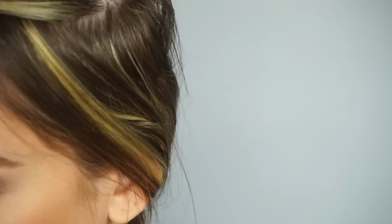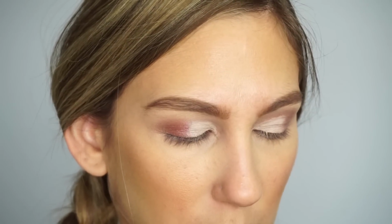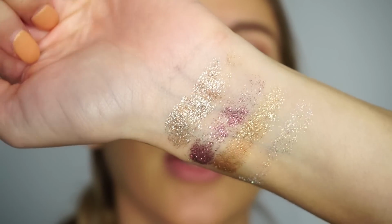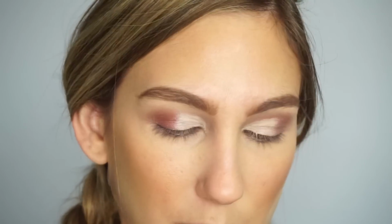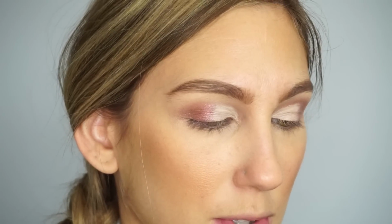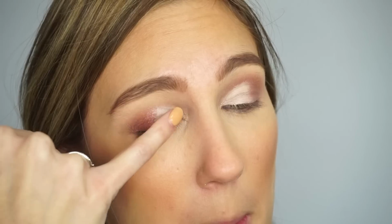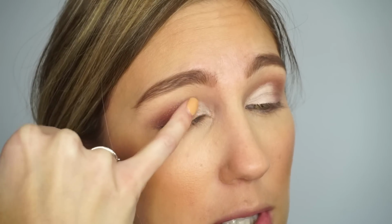That's all I have. So, okay, coming into the palette, I want to use the first shade here, which is called Diamonds for Breakfast. That's that first swatch there. I just thought that was really beautiful. So I'm going to go ahead and, oh, it says to use your finger. Okay, I'm going to use my finger. I'm just going to dip into this shade here and apply right on top here, and then I might have to use a brush just to get the inner part of my eye.